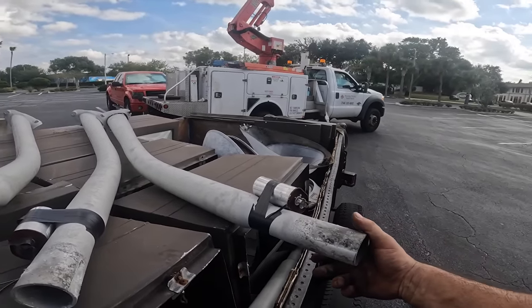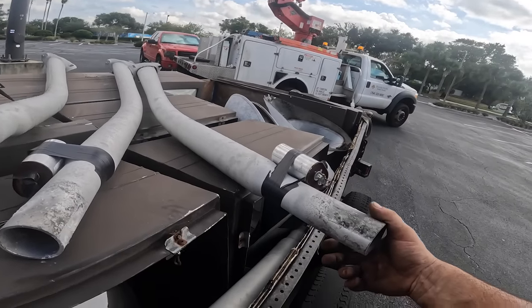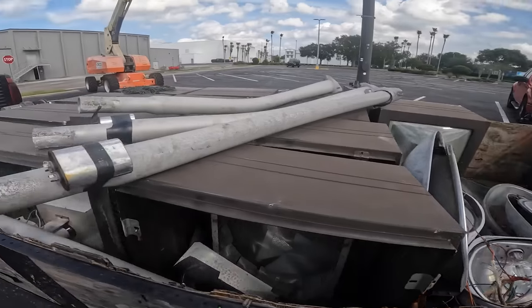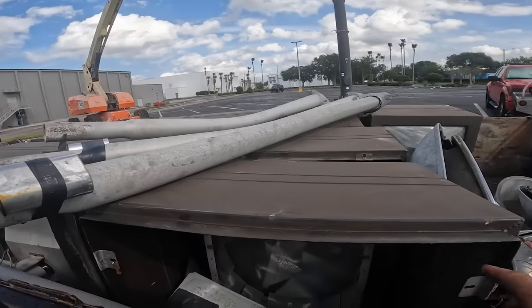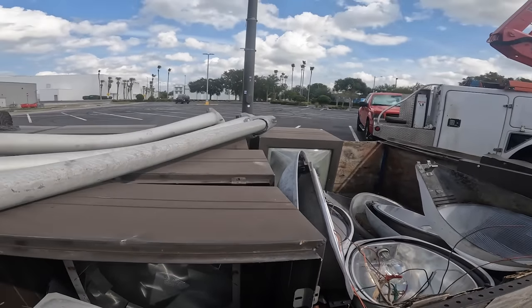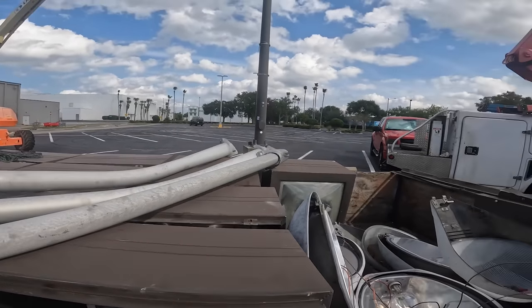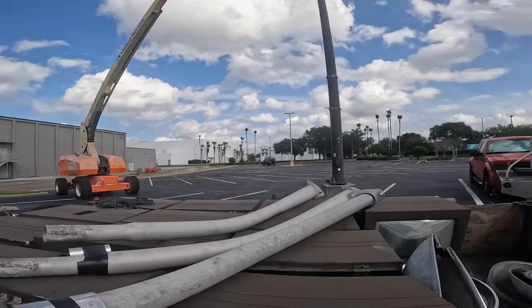They literally electrical taped the capacitor to the pole on the outside of the protective fixture, so it's exposed to the weather. Now, this is probably the same guy that's been throwing all the garbage and lamps and ballasts up in these fixtures. It's just one of the worst electrical maintenance jobs I've ever seen. Whoever's been maintaining this parking lot is about the laziest person.